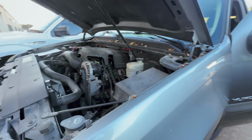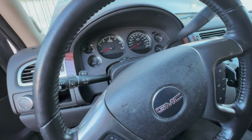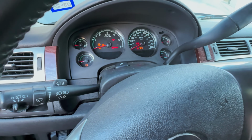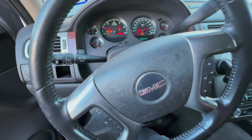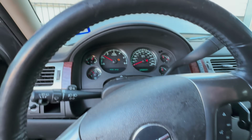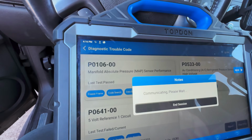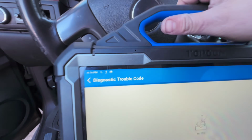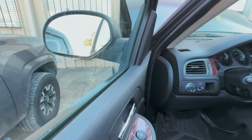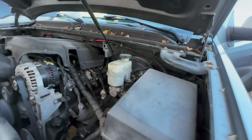I want to try something out. Let's check this out. First and foremost, we're going to see if we can do this. Let's rev this up. Cool. As you can see, everything revs up. What I want to do now is clear these codes. As you can see, there's no codes now. Now, we're going to simulate and see if we can short this out.